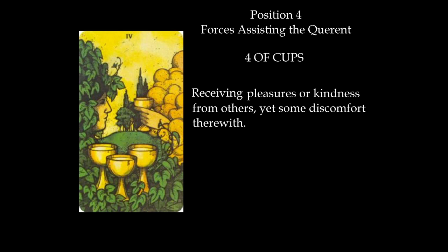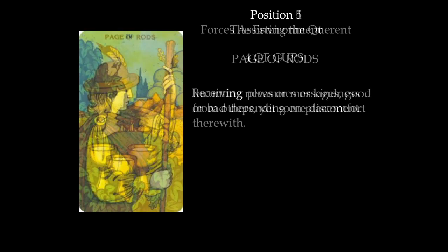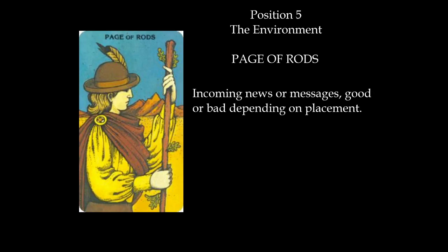Okay, so one of the things that this client suffered with is they really kind of want to be a self-made person. They don't want anybody else to be able to claim that they discovered them or that, you know, the client achieved their success on the backs of another person who was more well-connected. That has to be eliminated because in the industry that they're in, that counts for a lot. So number five is the environment, Page of Wands. Incoming news or messages, good or bad, depending on the placement.